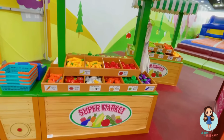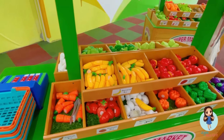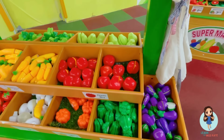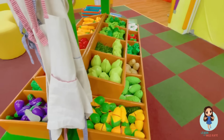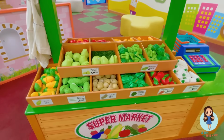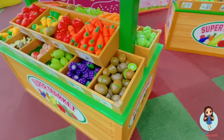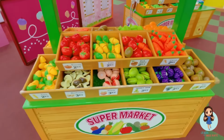Oh, look at what we have here. It's a supermarket. But it's just a pretend supermarket for playing. It's filled with colorful fruits and vegetables. Fruits and vegetables are great for you because they are full of vitamins and minerals to make your body healthy and strong. Let's see if your favorite fruit and vegetable is here. We have two carts full of them. Come and help Miss Kaye name each of them.